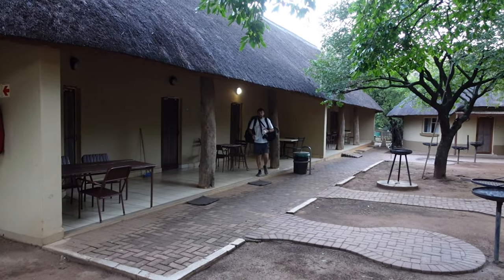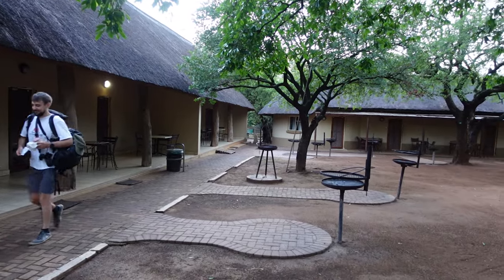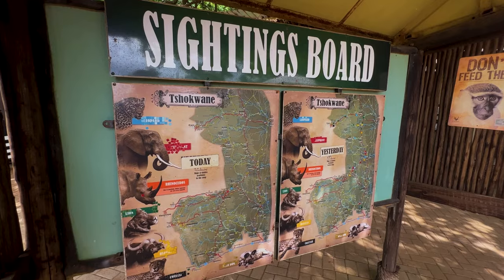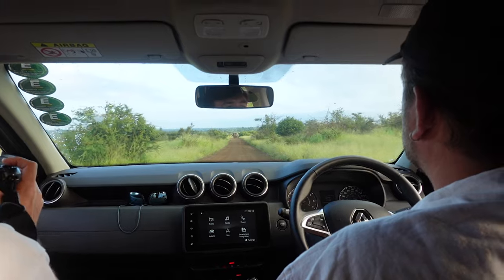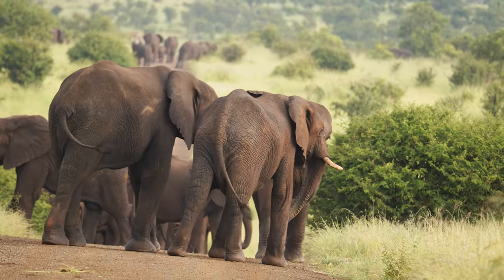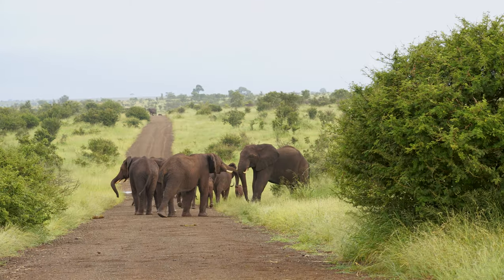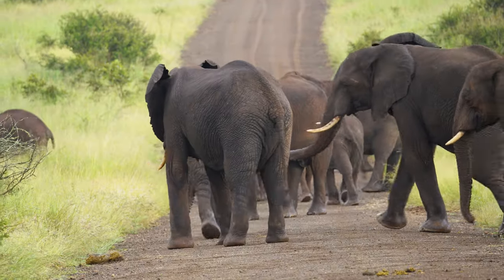Good morning. It's good to see cats. What have we got? We've got a whole herd of elephants in the road. They're all just eating off the side. You can see at least 19 right now. Oh, look at the tiny one. See it? That is fresh.